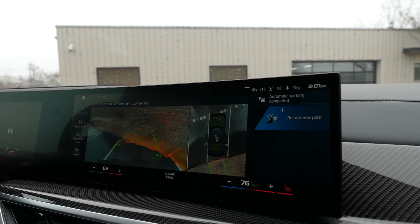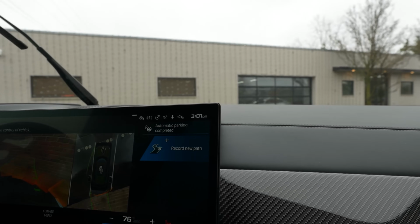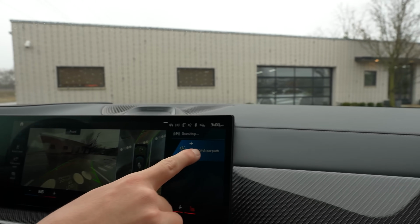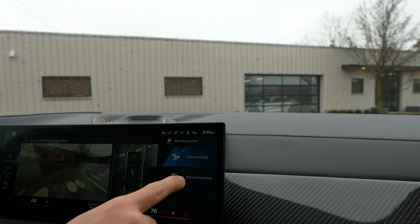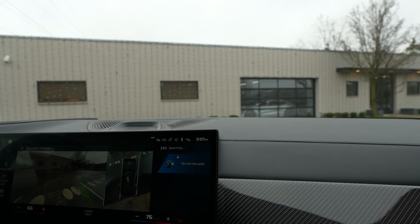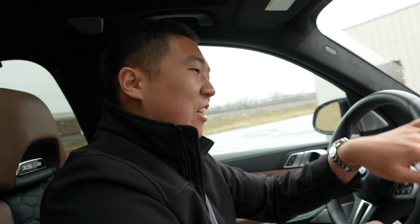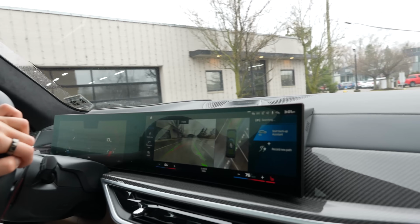So it didn't do as good of a job as me. You see, we're kind of further over to the left. So that's these driver assistance things. But this has the ability to record a new path, which is really interesting. You can discard it, and apparently you can use the remote to do it. So it's got some of these features. Very cool. So much technology. I'm just fixing my parking.